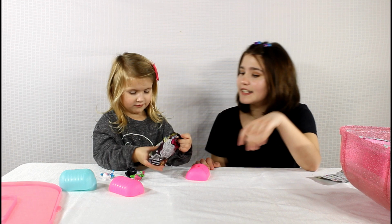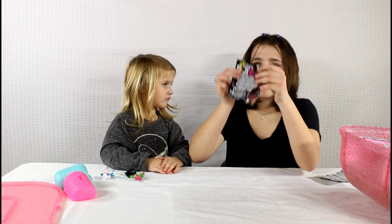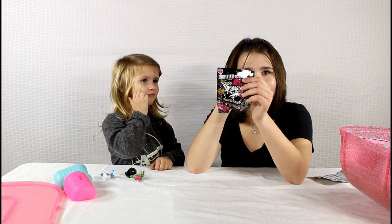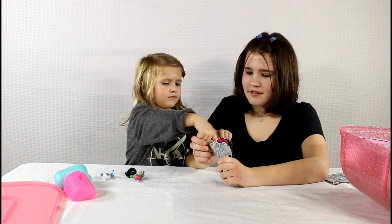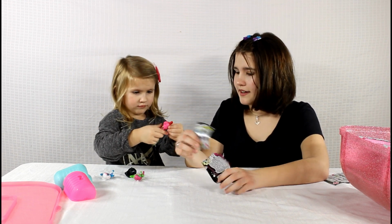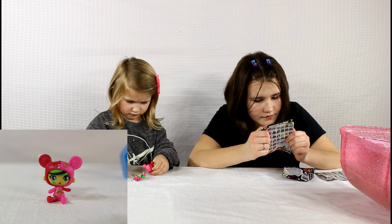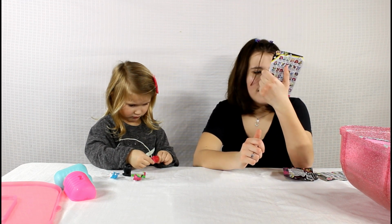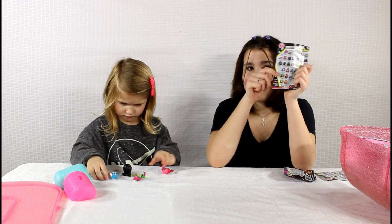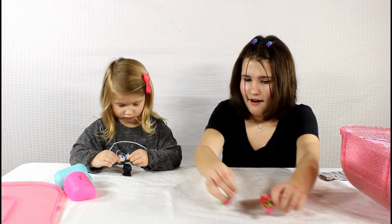Another Monster High Mini Series 2. Look, the punch hole is a skull. Another teddy bear ghoul. She is a fantastic find, which is right below common, in between common and rare. That's awesome. We almost got a rare.